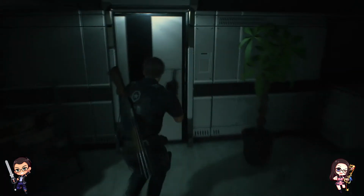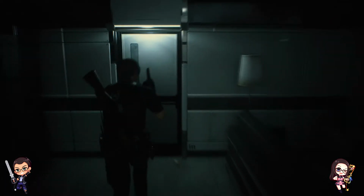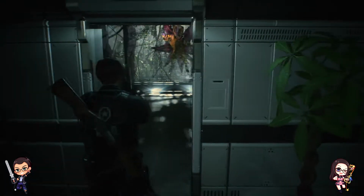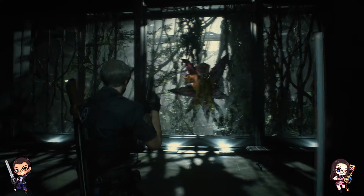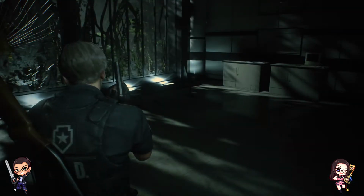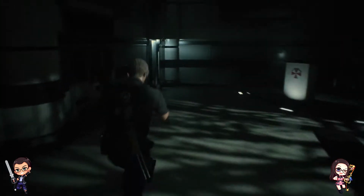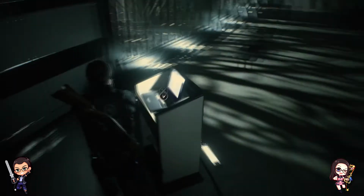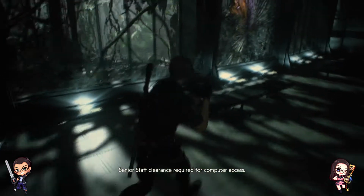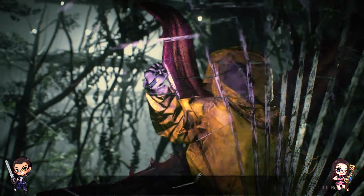Alright. Let's go here first. You know what? Let's go here first. Great. Thanks. Alright. That doesn't look terrifying at all. Considering that one above him is moving. Well, this room's already looted. Oh, great. Here we go. Senior staff clearance required for computer access. Alright. So I'm assuming it's you. Yep. So should I just shoot the glass then?